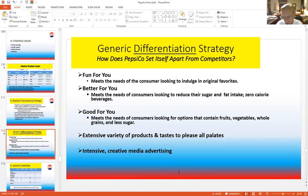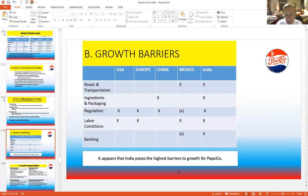And it has very intensive creative media advertising. There are barriers to entering in countries which must be assessed. And this is a little chart that simply shows how that might be done. The person who developed this chart looked at roads and transportation, the availability of ingredients and packaging, regulation, labor conditions, and banking. I thought this was a well-done chart. When you're all done, the most difficult country to enter, and I think we saw that earlier, is India. So India is a very attractive market, but it's tough.